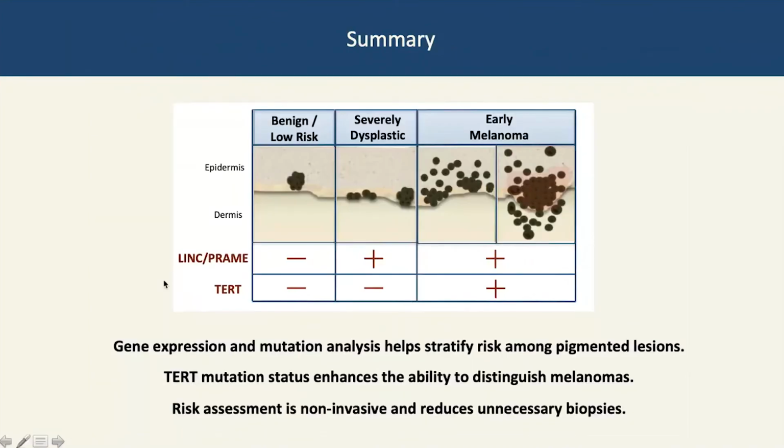To summarize, LINC and PRAME expression and TERT mutation positivity increases with the degree of histologic atypia, supporting the idea that the spectrum of atypia across pigmented lesions is genetically driven. TERT mutation status specifically enhances the ability to distinguish melanomas. The pigmented lesion assay is capable of identifying lesions with these early genetic markers of malignant potential and improves our ability to stratify risk in pigmented lesions.